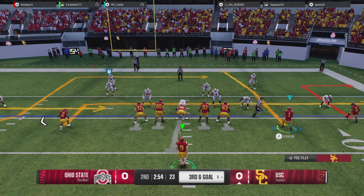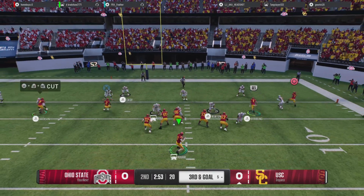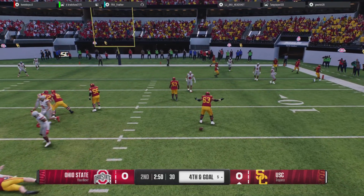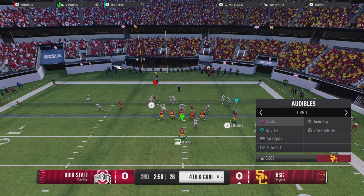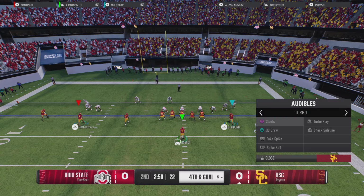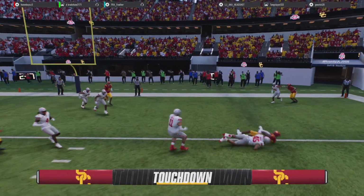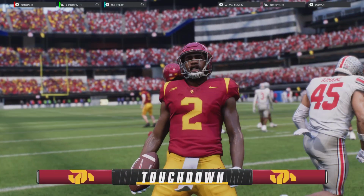Third and goal, where the fire purifies and separates contenders and pretenders. Getting some heat, and he was drilled just as he released the pass. It's incomplete. And they're going to try this on fourth down. They need a full 5 yards to get it into the end zone, but they'll go for it on fourth down. Touchdown, Trojans! And they strike first.